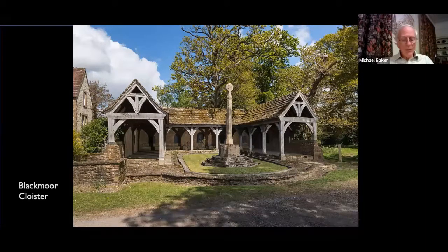So what do you think? Do these examples fill the bill? Do they make a lovely village yet more lovely? I've got a last one for you.